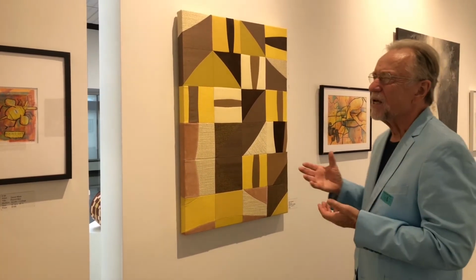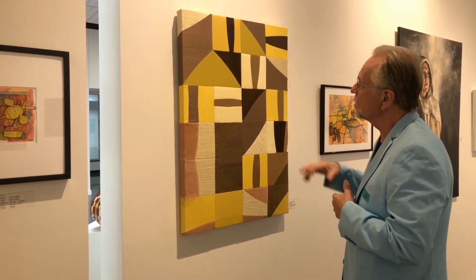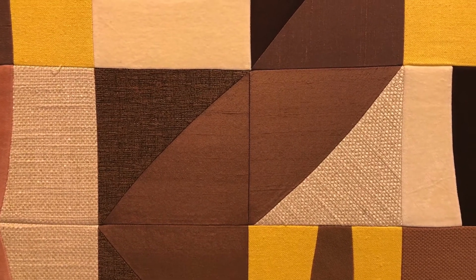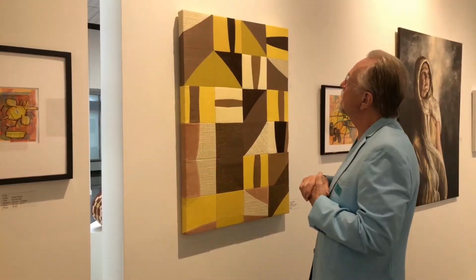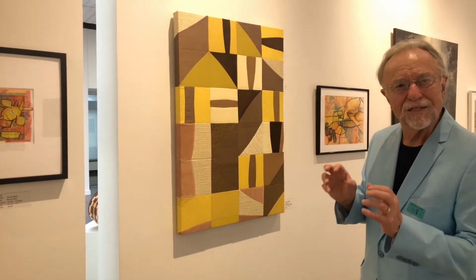It's one of the many really fine textile pieces that were in here. A lot of subtleties in terms of the different weaves, the reflections that come off of much of the materials, some that absorb the light. And I find it really was very interesting to look at as a design piece.